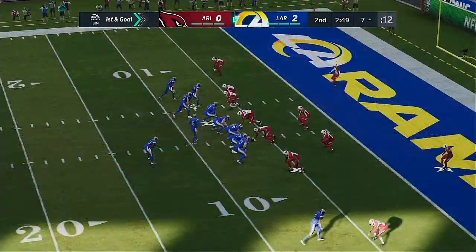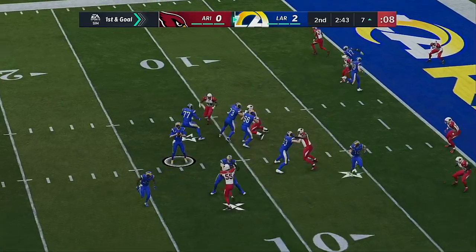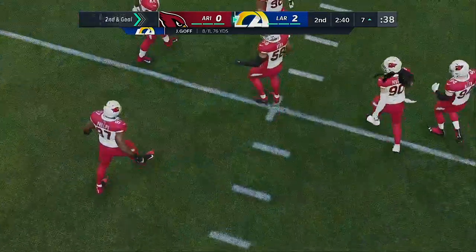Two big plays in succession. Not sure this D knows what hit him, but now they got to get ready. It's first and goal. Throwing again is Goff. To the end zone, but it's incomplete.